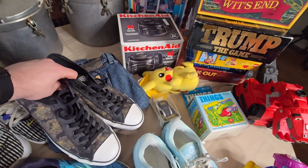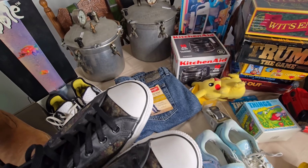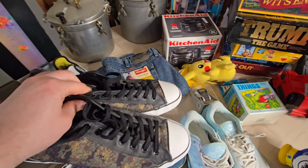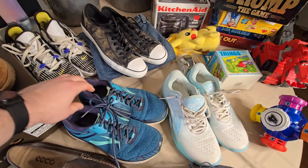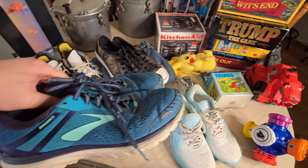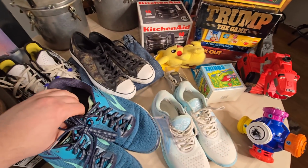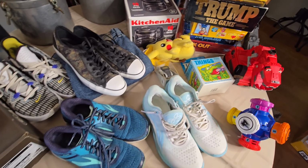I also got these Converse shoes, which might actually be new. They do have a little bit of black on the toes, but that happens just from bumping into things. I think I can sell those for $40. They seemed pretty rare when I looked them up. Also got some Brooks shoes here, which are in pretty good condition, except for some dirt around the edges. And these are GTS 18s, so a bit of the newer style. So I should be able to sell those for $25, $30, I think.